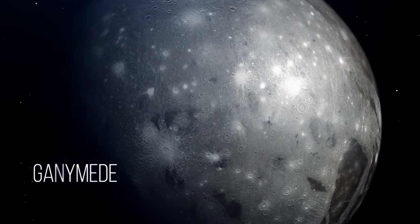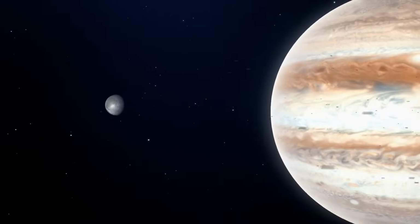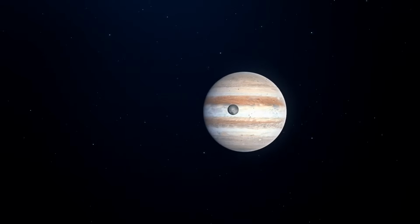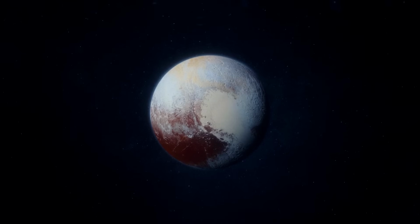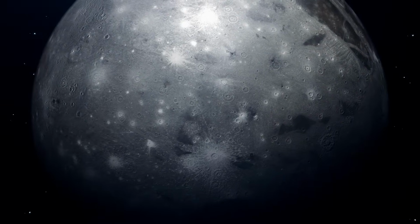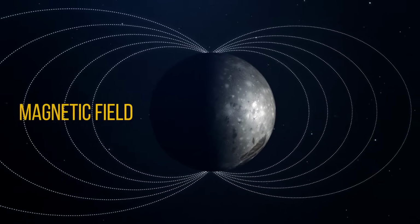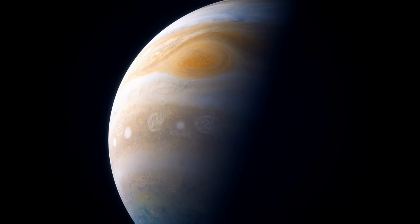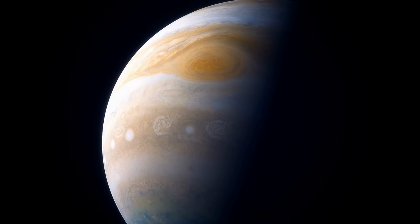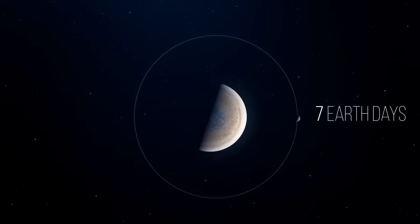Ganymede is Jupiter's largest moon and the biggest moon in our solar system. If this space body didn't orbit around Jupiter, it would be classified as a planet. It's even bigger than Mercury and Pluto. What makes this moon stand out among others is the fact that it has its own magnetic field. The moon was born around 4.5 billion years ago. It means it's as old as Jupiter itself. This planet-sized space body takes 7 Earth days to orbit its planet.